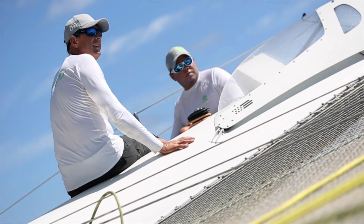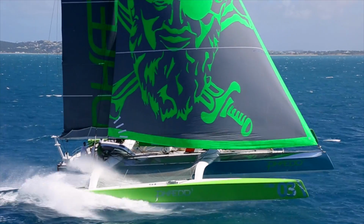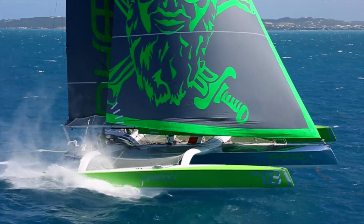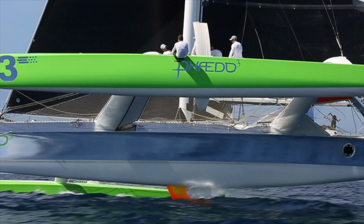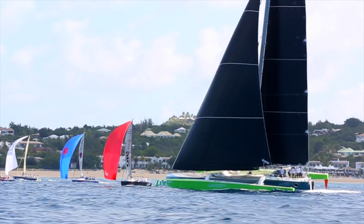The Mod 70, or this type of high-performance trimaran, is a really incredible thing. When you get a lot of breeze, we hit top speeds up in the 40s, but that's generally pretty brief. But what's even more amazing, or surprises most people, is that between 10 to 15 knots, we're doing 18 to 20 knots of boat speed upwind, and reaching, we're maybe still touching 30 knots.